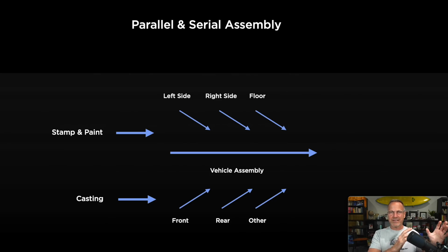So you do things like stamping and painting before you ever build the vehicle. You don't build it and then paint it. You do stamping and painting, you do casting, all of that kind of stuff. And then you have left side, right side, floor, front, rear, other. You have all of these elements of the vehicle that are coming together and being plugged into each other at the same time. So you can build all of these pieces in their own individual workstations.